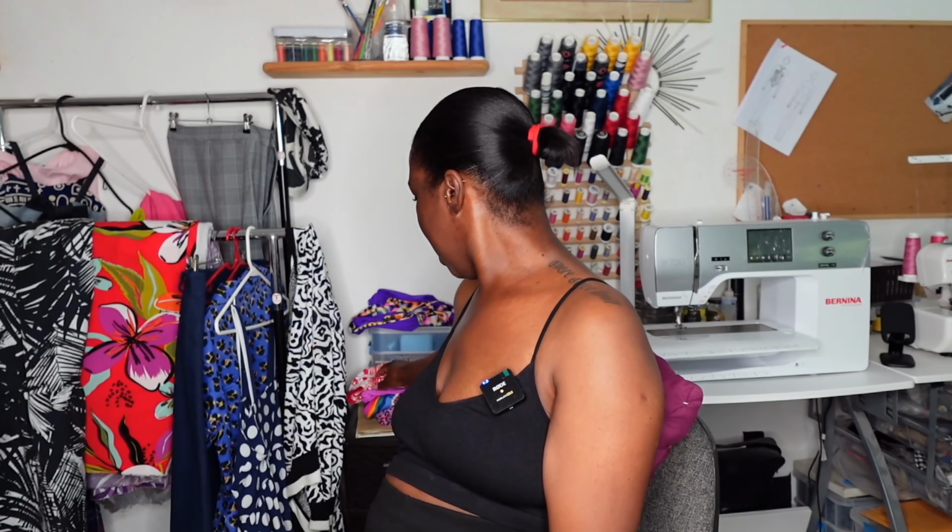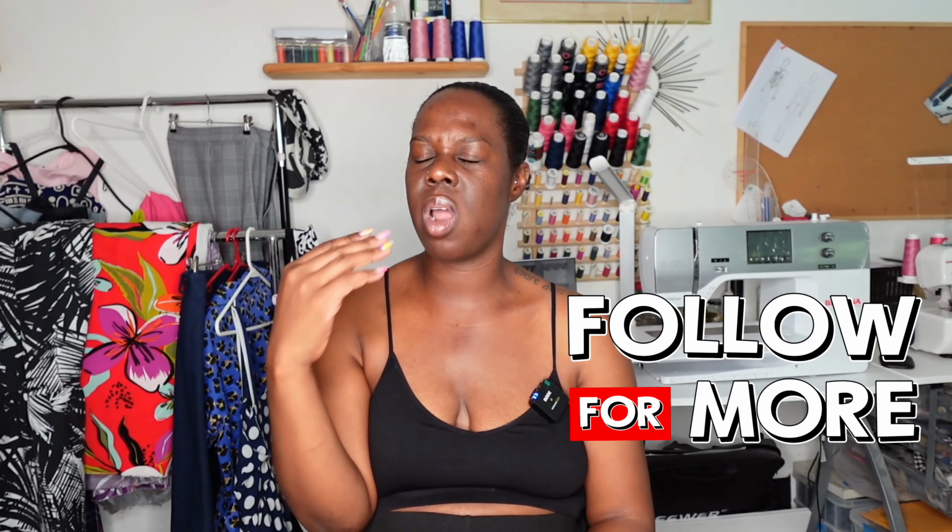As I said, you guys, that one was a slow project. So I decided to make, you guessed it, another swimsuit. The swimsuits, you guys, are almost becoming like palette cleansers for me. Once I finish a trickier project or a longer project, then I want something that will give me instant gratification, and I have found that swimsuits are doing that.